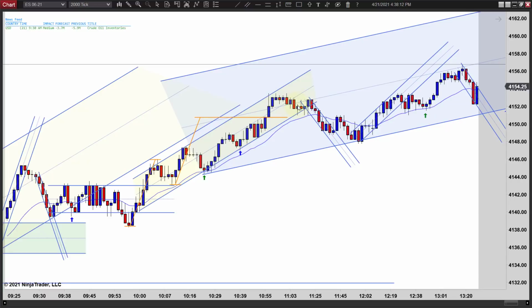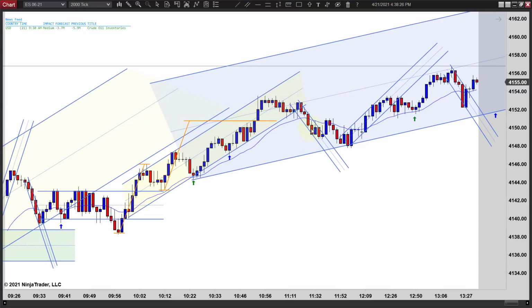But this is just too congestive, and you can see it would have burned you if you tried to go long out of that congestion there. Once you start to get away from the EMA that long, just be real careful. And we sell off here, get a break, new low, and then we're bouncing again.